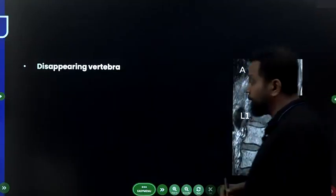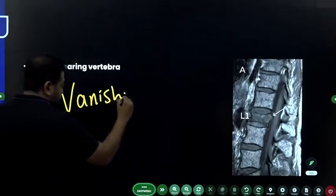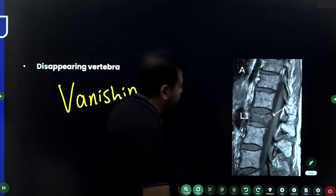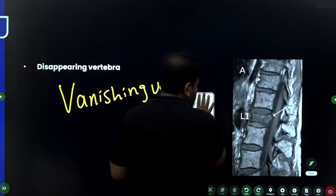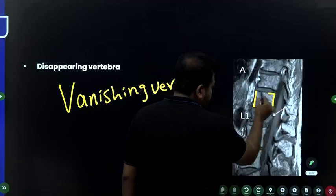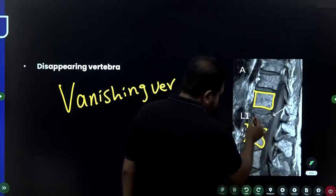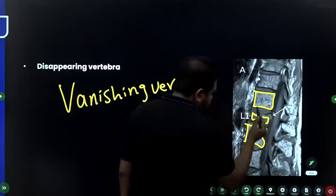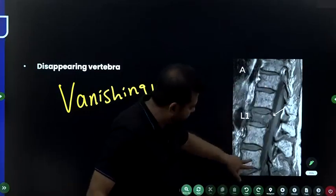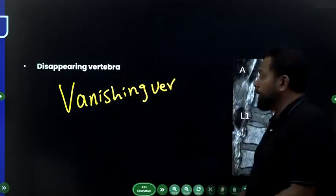Then comes disappearing vertebra, otherwise called vanishing vertebra. You see here, this is a real picture. You are able to see this big vertebra, and another vertebra is also seen here. In between, this is collapsed to such a small extent that you are not able to see the vertebra. When you count 1, 2, something is missing, 3, 4. So that is called a vanishing vertebra or disappearing vertebra.